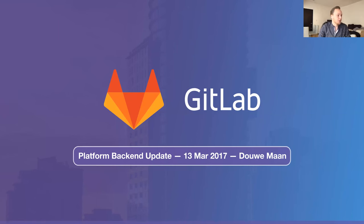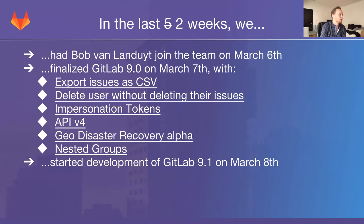Welcome to this platform backend update. My name is Douwe Maan, and I will be taking you through this and talk to you about what we did the last couple of weeks and what we're going to do the next couple of weeks. Last time, I promised you that you wouldn't see me for 5 weeks, but because of some internal shuffling in the functional group update schedule, it's actually only been two. So let me go over the last 2 weeks.